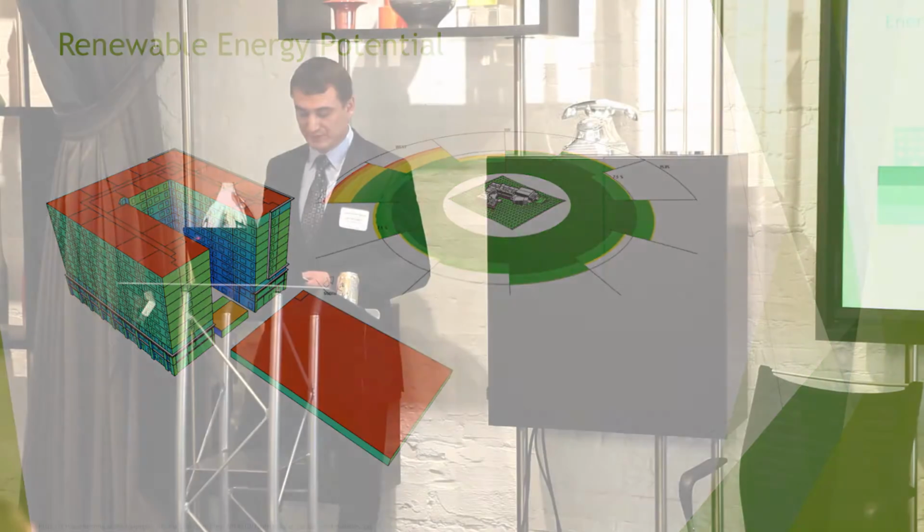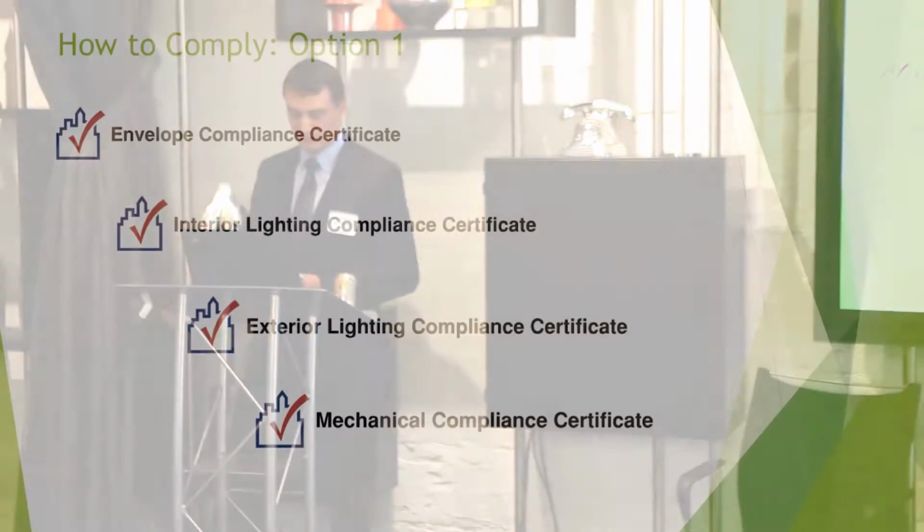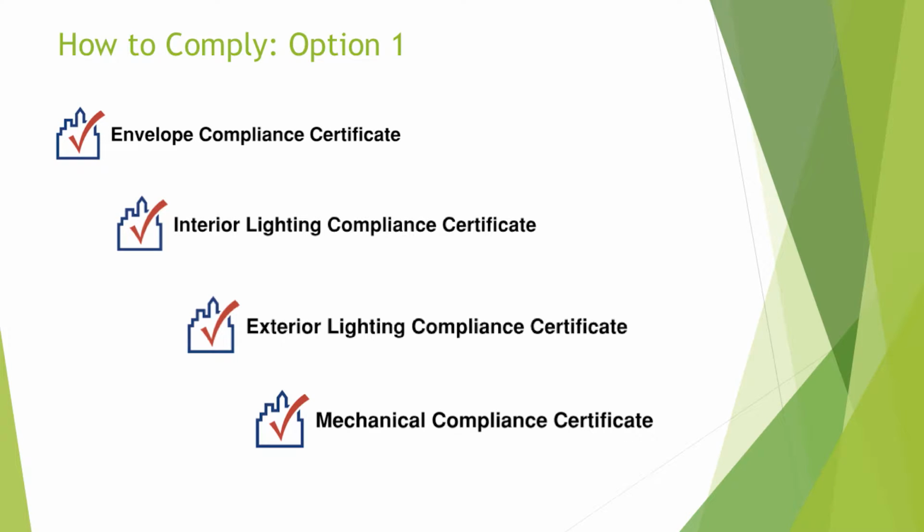When all the design decisions are made and all specifications are put together, it's time to get a building permit from a city. There are two ways to get a building permit to comply with energy code requirements: the prescriptive or trade-off pass using the ComCheck tool, and the performance pass using the energy model. The prescriptive or trade-off pass means all building components must meet the code, including building envelope, internal and external lighting power densities, and HVAC equipment efficiencies.